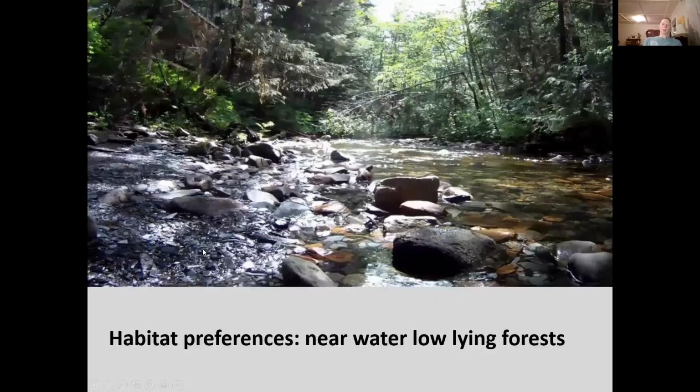So the screech-owl prefers low-lying forested habitat, often closely associated with water bodies such as rivers, wetlands, marshlands. We call that riparian habitat. It's extremely important for a lot of species that has unfortunately declined dramatically in our region. Anything that's low-lying and flat tends to get developed first, so we don't have a lot of this habitat left. And that's certainly been one of the main reasons for this owl's dramatic decline.